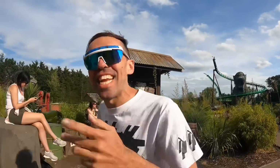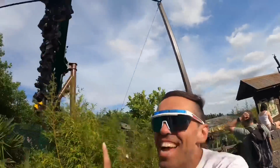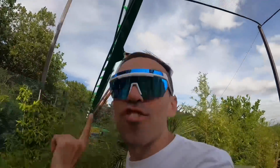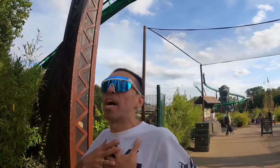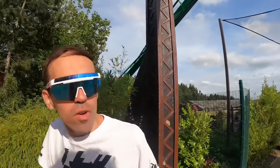Interesting, okay. But it did have some good force in the start of the helix. It was some pretty positive heavy, and then really good forces on the backwards portion coming into the station. I was like, oh my gosh. So it had some good parts, but it was fine.